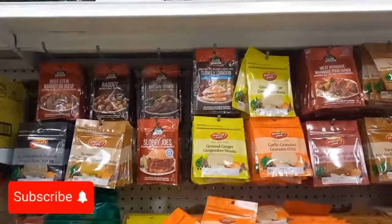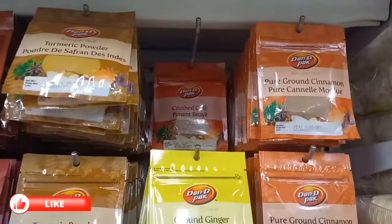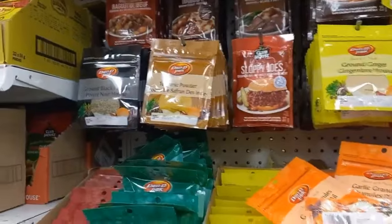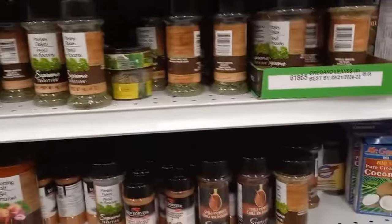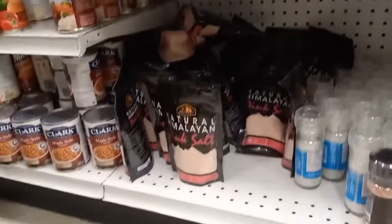And I was pleasantly surprised to see that they have expanded to include a whole seasoning section. You can get your paprika, your ground ginger, your cinnamon powder, your turmeric, and I'm like, whoa, Dollar Tree is leveling up. So yeah, this to me was quite surprising to see that they have expanded their seasoning and spice section.